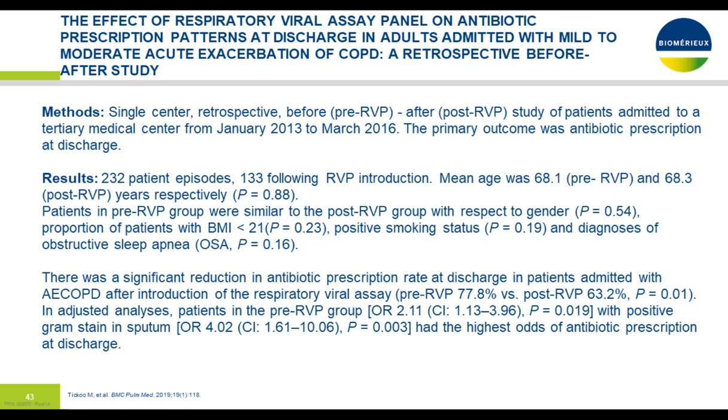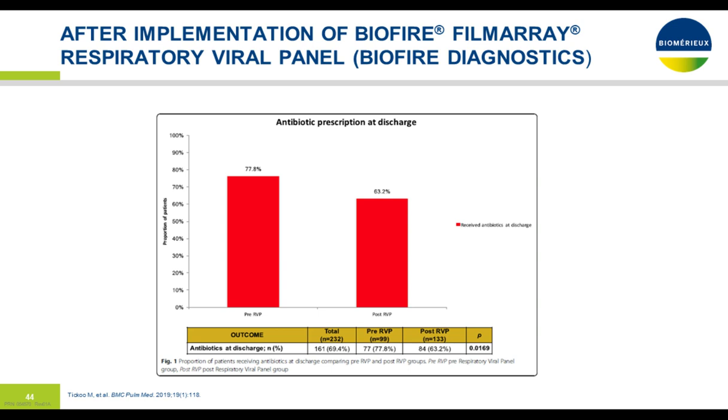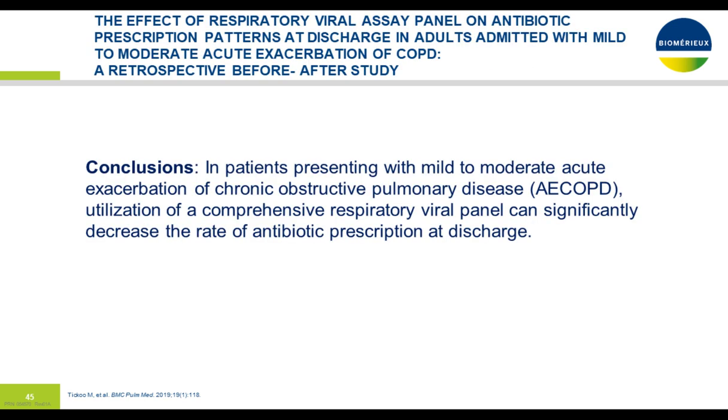There was a significant reduction in antibiotic prescription rate at discharge in patients admitted with acute exacerbations after introduction of the RVP, or respiratory viral panel, from 77% down to 63.2%, with a p-value of 0.01. In adjusted analyses, patients in the pre-group with positive gram stains had higher odds of having antibiotic prescriptions, even if they had a positive RVP. So again, clinical factors play a role here. Just because you have a positive RVP doesn't prove that you don't have a bacterial infection as well, so you have to look for both. So if the sputum was positive, they're more likely to have antibiotics prescribed, even if they had a positive RVP, which is appropriate. Here you can see the reduction in antibiotic prescriptions in the RVP-only group.